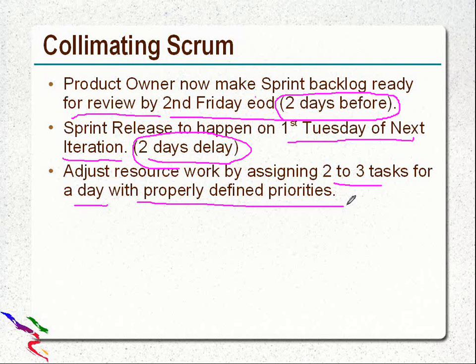If a developer is working on development for the whole day on a single functionality, instead, if he is having another task of bug fixing on the same day in parallel with a properly defined priority, he can devote 2 to 3 hours to the bug fixing and then the remaining hours on his story for the development task.